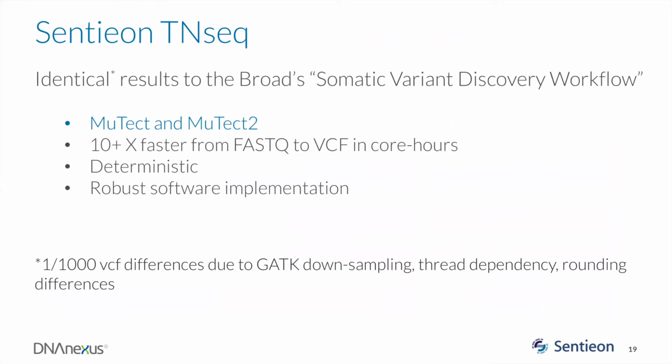And finally, it's not the focus of today's talk, but Sentieon also has another product line called Sentieon DNAseq. Sentieon DNAseq provides identical results to the Broad Institute's somatic variant discovery workflow with the MUTECT or MUTECT2 variant callers. So Sentieon DNAseq provides an end-to-end solution for processing your genomic data, starting with FASTQ and going all the way to VCF files. Again, it benefits from the same benefits that are provided by the other Sentieon tools: the improved computational algorithms and the more robust software implementation, resulting in about a 10x performance improvement relative to the standard Broad Institute pipeline. The results here are, again, deterministic and are very robust to different types of genomic inputs.